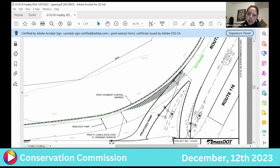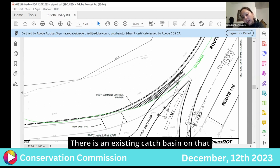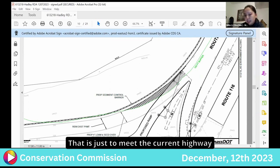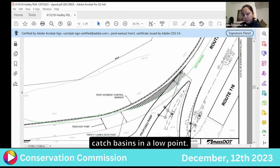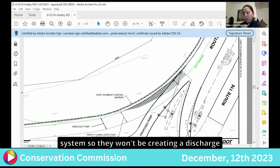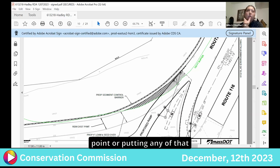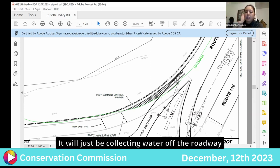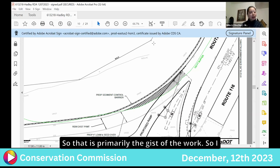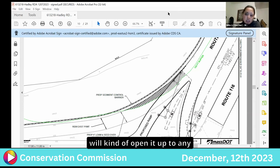to vegetated surface. There is an existing catch basin on that acceleration lane that is going to be removed, and two catch basins are going to be put in its place. That's just to meet current highway standards. We require two catch basins at a low point, and those will tie into an existing drainage system. So they won't be creating a new discharge point or putting any of that water into the buffer zone. It'll just be collecting water off the roadway and delivering it to the existing drainage system. That is primarily the gist of the work, so I will open it up to any questions you have.